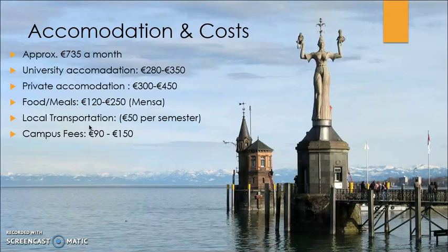And your local transportation is €50 per semester, and this gives you access to all local bus routes and many ferries that cross the lake to different parts. And then there's a campus fee, which is an admin fee, from what I can tell. It was €90 to €150 for the year. Again, obviously the €735 a month will vary on a lot of things depending on what you go out and do and stuff like that.